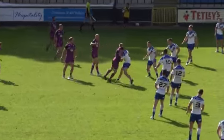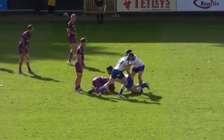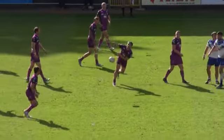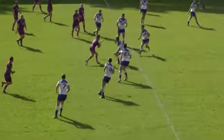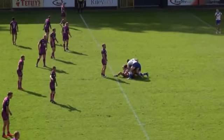Official attendance here at the Shay Stadium is 3,022. 3,022 here at the Shay Stadium. I've witnessed an absolute war of attrition, it has to be said.